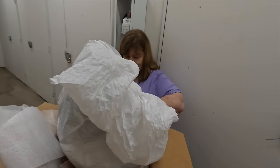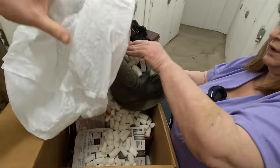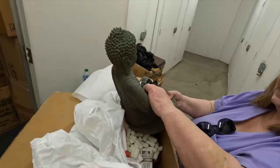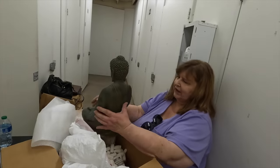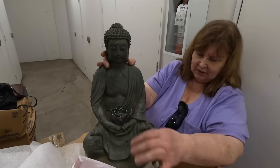Oh dear, I don't want those peanuts all over. We have to pick those up. Oh my god. Oh, okay. Oh, it's a Buddha. No, it's not a Buddha. Yeah. Oh, she's big. Big and metal. Look at that. And the rest is candles.